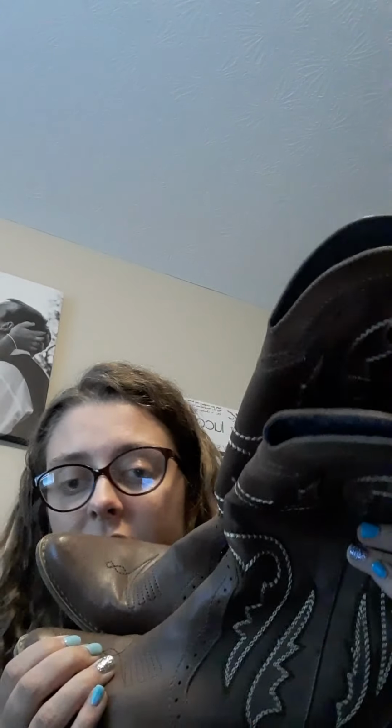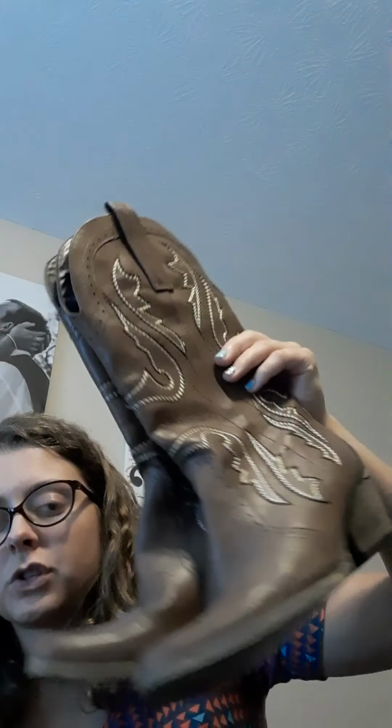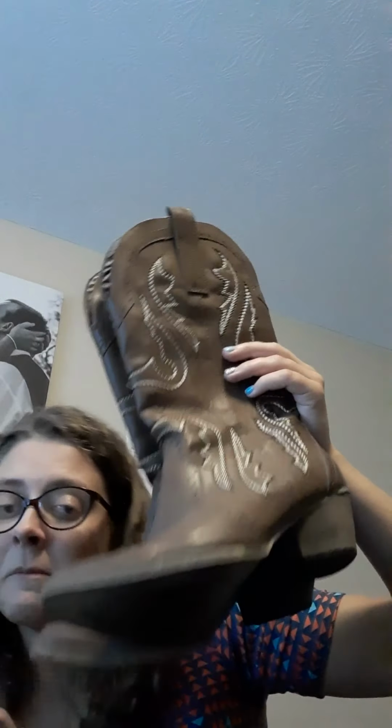So I got them, and I have worn them a few times. They are not an everyday wear boot unless you are on a horse farm or working on a farm or something like that. They are not an everyday wear because they can be kind of uncomfortable. So these are for just the pure aesthetic of looking cute unless you are a farm girl. And if you're watching this video, and maybe you are, then you definitely know those boots. So that's your cowgirl boot, characterized by the leather and the stitching.